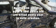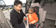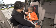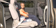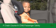In the United States, around 300 children are killed in auto crashes every year. That's the bad news. Now here's the good news. Research has proven that using belt positioning booster seats with lap and shoulder seatbelts instead of seatbelts alone reduces the risk of serious injury by half for kids 4 to 7 years old.